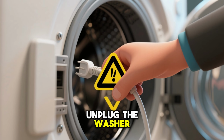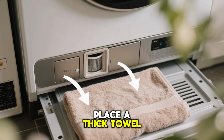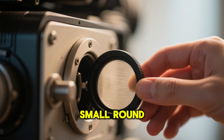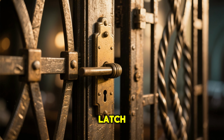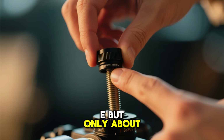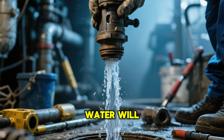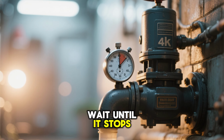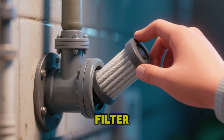Unplug the washer. Safety first. Place a thick towel under the filter door. It's usually at the bottom right front. Slowly open the small round door. Some models have a latch, others twist. Unscrew the filter cap counterclockwise, but only about 1 inch at first. Water will start to trickle out. Let it drain into the towel. Wait until it stops. Now fully unscrew and pull out the filter.